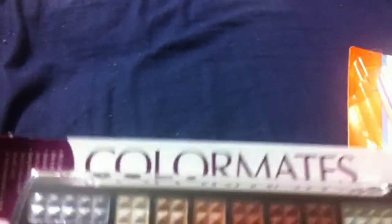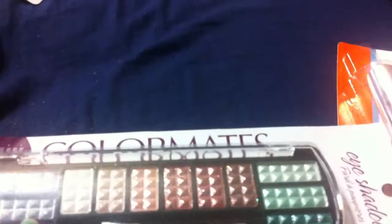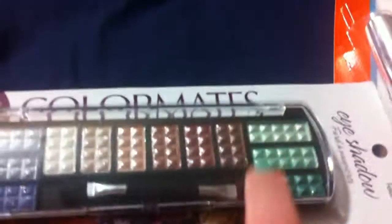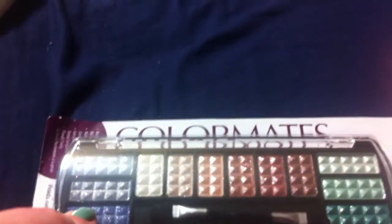Here's one of the eyeshadow things that I picked up. I picked you up a Color Mates, like the one I'm using for my Project Pan, because I actually really like these eyeshadows. But I found one with a lot more neutrals in it for you. But it still has the greens and the blues that you could use as eyeliner.